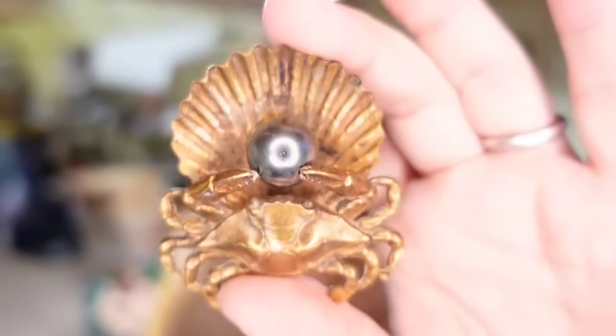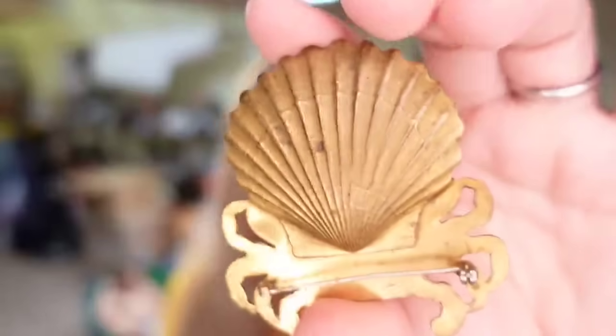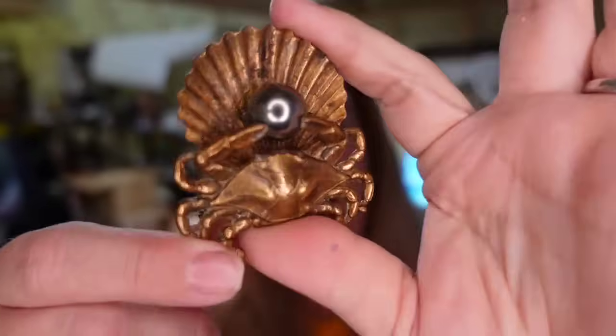All right, next up is a Joseph of Hollywood. I have one of these, so I'm going to show you not the one that sold, but the only way I know this is Joseph of Hollywood, and this is mine with the crab and the black pearl, which is kind of cool. On the back, mine is missing the marking. So how do I know? Well, I got 3 of these, and the other 2 had the Joseph of Hollywood stamps on them, so I knew that this one was as well.